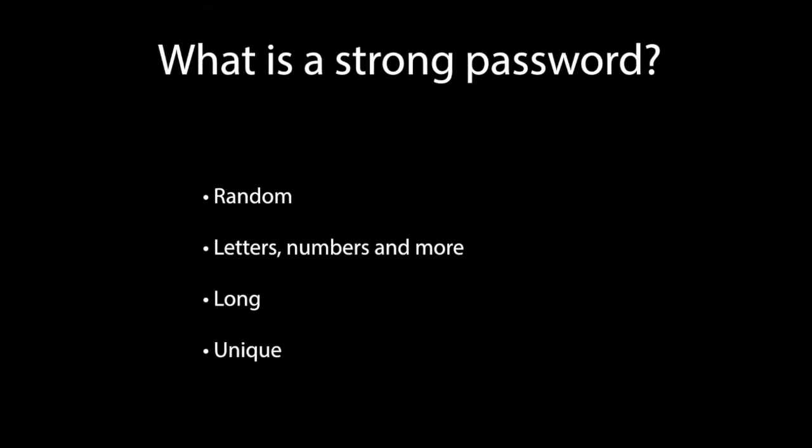Having it be long, not 6 characters, maybe not even 8, something like 13, 15 characters is better, and completely unique. So you've never used it before, you're never going to use it again, nobody else is using it.